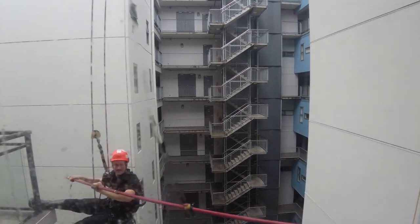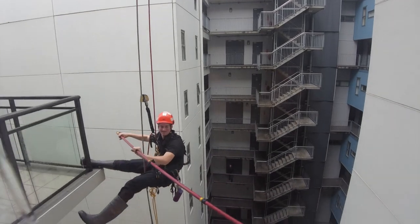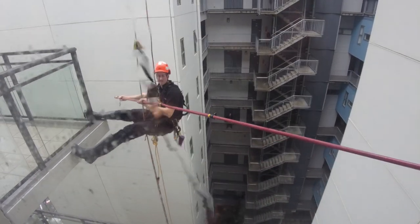There you go. Washing the windows. How good's that?